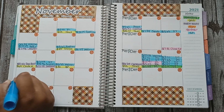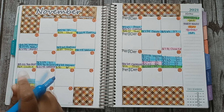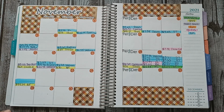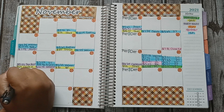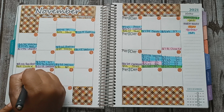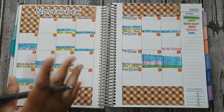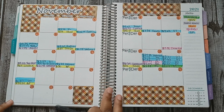So I have 2 more transactions for sinking funds, and those were all on the same day, on the 21st. I'm gonna put my 2 strips. So this first one was over budget. It came out of my holidays category, and it was $1.07 from Dollar Tree. And like I said, it's more likely a Christmas decoration or something like that, I'm pretty sure.